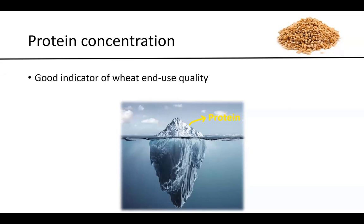So although we have several characteristics involved in that end use quality, protein is usually a good indicator of a good quality wheat and good bread making characteristics of the flour. So usually the greater the amount of protein in the grain, the greater the end use characteristics of the flour.